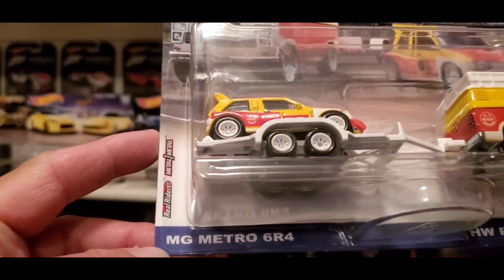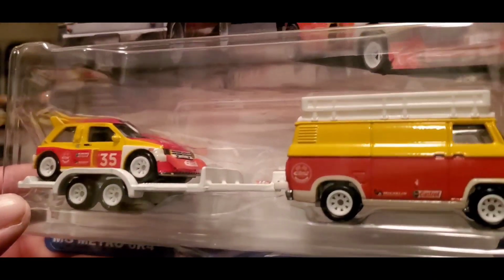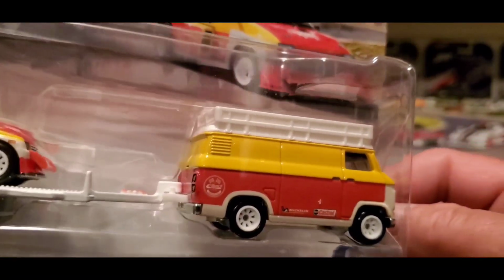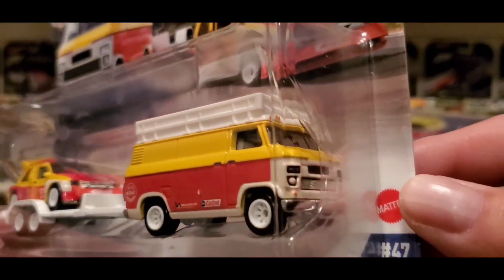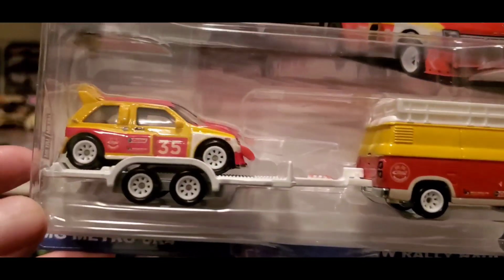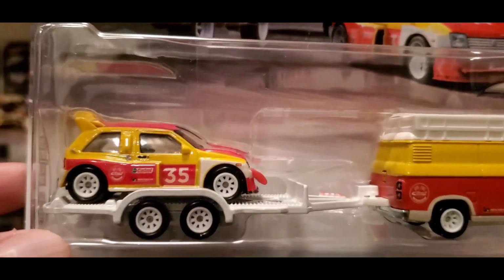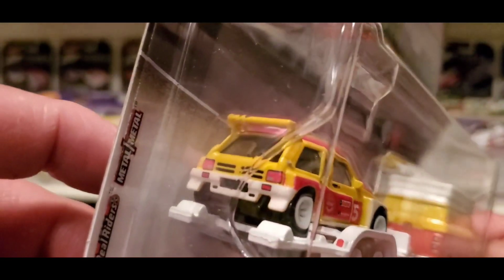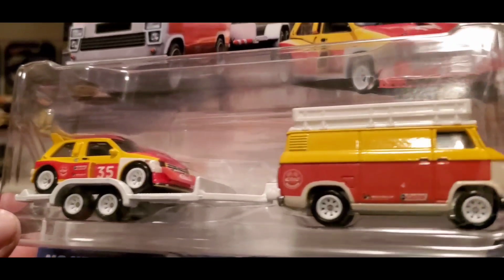This is the MG Metro 6R4 and the Hot Wheels Rally Hauler. I mean, this is pretty cool. We've seen this van before. I believe it came out in the Ford set and the box set, Walmart exclusive. But this one looks really good, and this deco and this trailer look really nice with the MG Metro right on the back there. Highly detailed. I really like the color scheme and the tampos on this thing. It's just fully detailed metal, rubber tires, super clean.